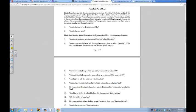Sid has a serious photography hobby. He has heard that there's a view from this mountain called Standing Indian Mountain in the Nantahala National Forest, and that it's spectacular, and he wants to hike there. Tom says they can hike to the mountain from the Appalachian Trail. Along the way, he will take photos for a special album. So they unfold their North Carolina transportation map to plan the trip. Katie looks at the legend. It goes on, and I'm not going to hit this first section about the transportation map. I'll do that in a different segment.